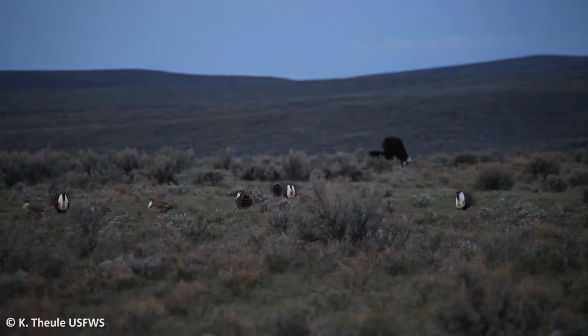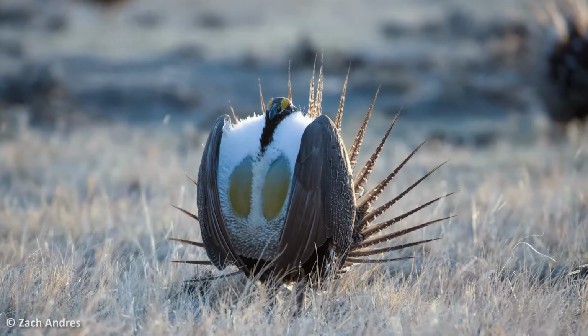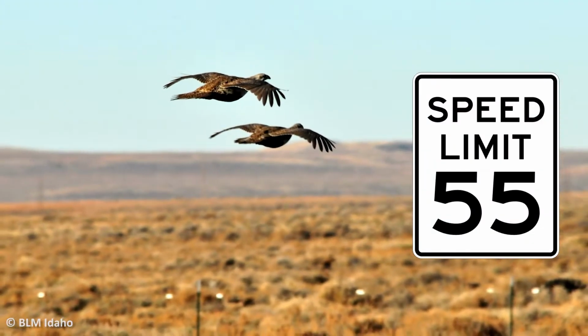wildfire. Sage grouse are North America's largest grouse. These chonky boys weigh in at up to 7 pounds. They've also been clocked at flying up to speeds of 55 miles per hour.